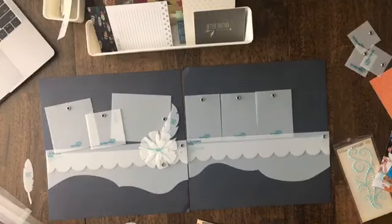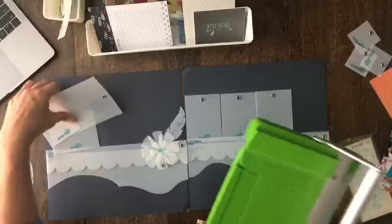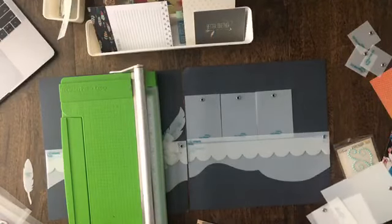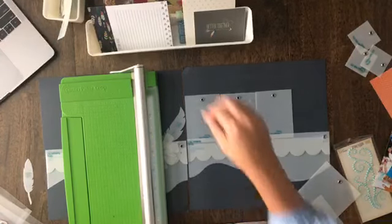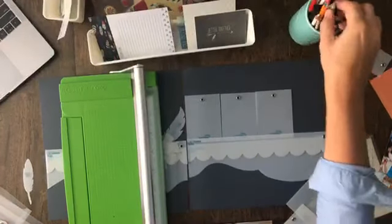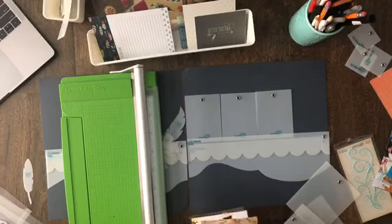So let me get the paper trimmer here, and we're going to start trimming these down a little so we can start selecting our papers. Yeah, the tiny floral, Jody, absolutely. I didn't even think about it until, and like I said, it's been forever since I've used tiny floral, but I think it's going to look really cute. It's a little further away from the camera, but it's really going to pop once we cut that out of paper, I think.